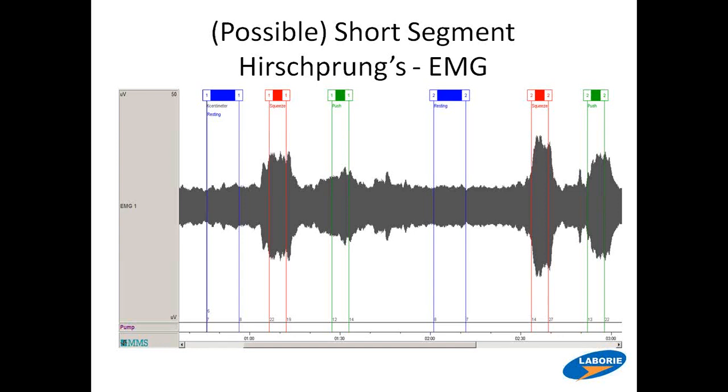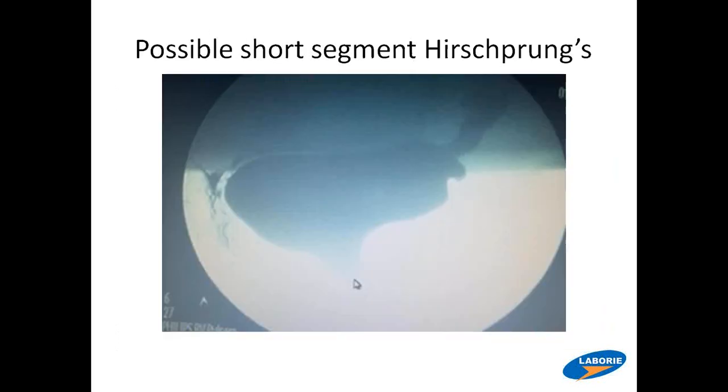Compliance was high. And this is her EMG, which was also strange. She had a resting voltage of 8. This is 8. I could not get her to get it down. Squeeze 28 and push 14 and 28 on 2 tries. So the value of repeating it, I'll tell them this first one's a dry run. Okay, now let's do another one. So I was a little confused. Was this evidence of a non-relaxing puborectalis muscle? So we went ahead and followed this up with a defecography.